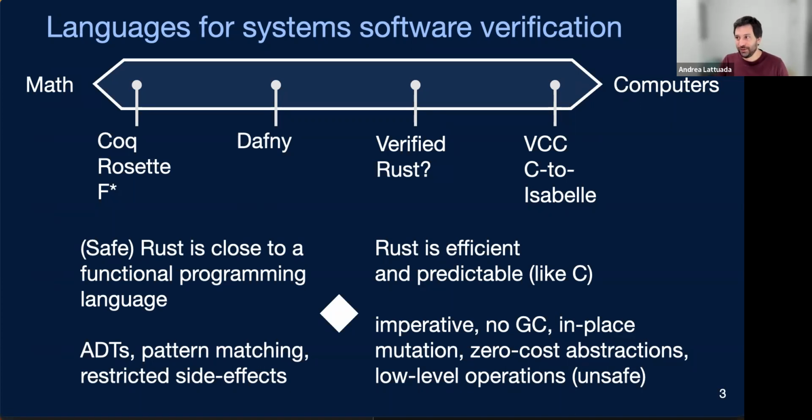And if you're not convinced yet, and you might be because you've seen some of the talks from this working group before, we're just trying to convince you that safe Rust is in fact very much a functional programming language. And it also has a bunch of features that are very convenient when you're writing complex logical statements and proofs to write your fully verified software. So algebraic data types, pattern matching, restricted set of effects.